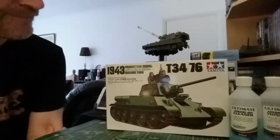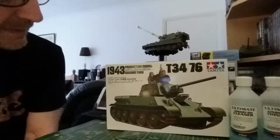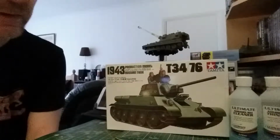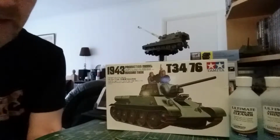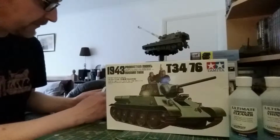As you can see, this is an old kit, a fairly old kit. I think it dates back to around about 1992, and I'm not sure it's in production now. But I actually sourced this from a buyer on eBay at a very good rate.